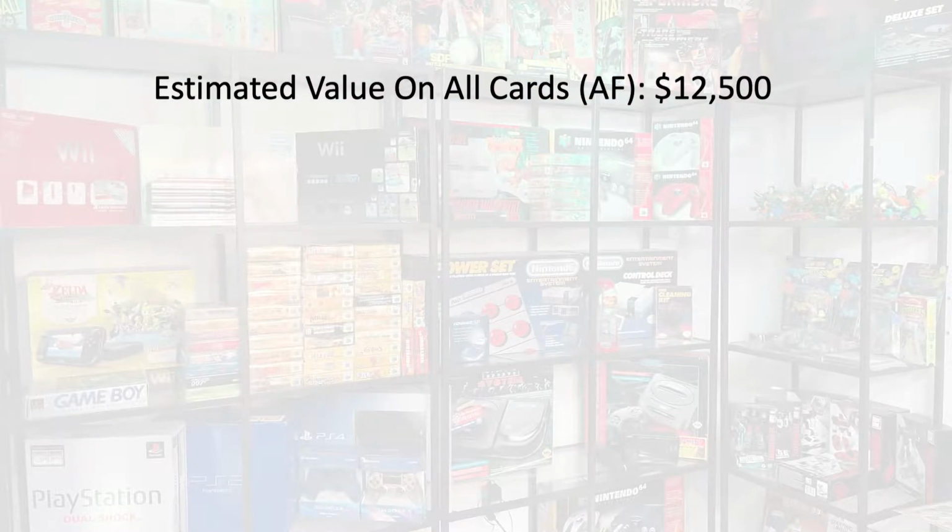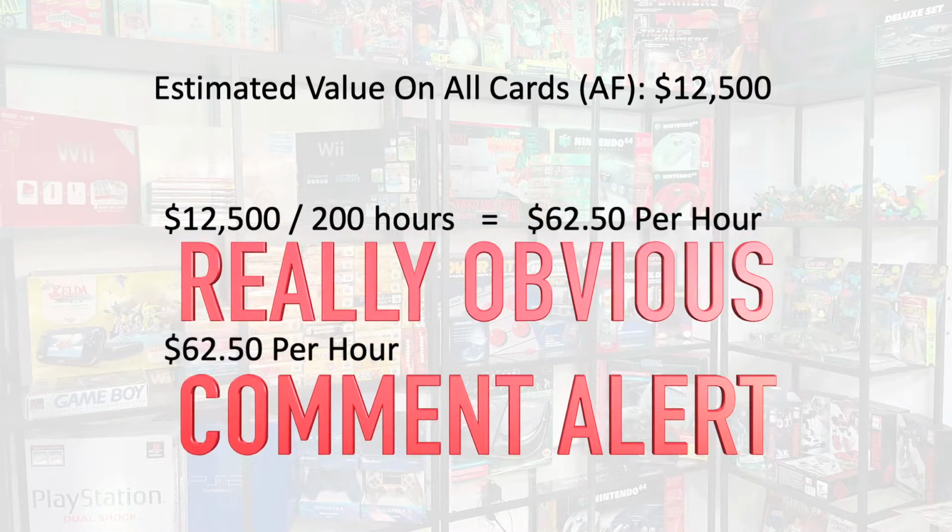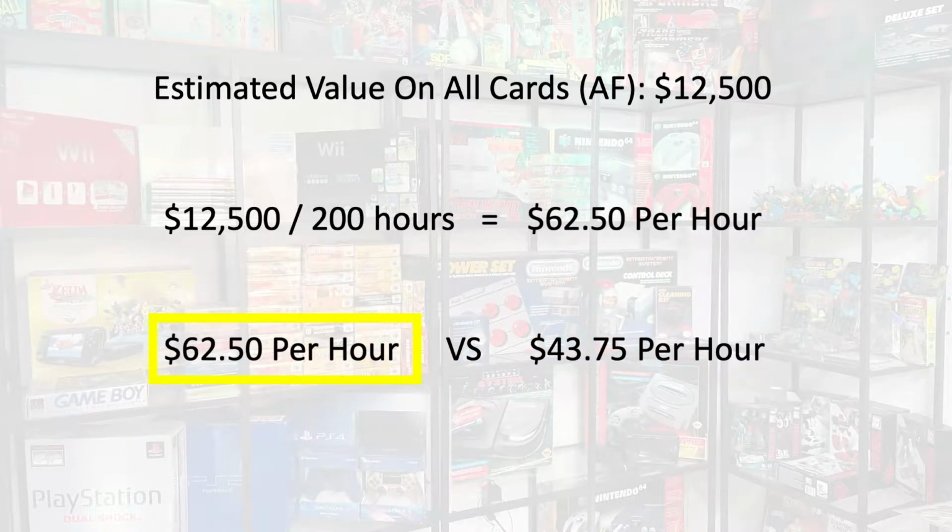Now, if the estimated value on all of the cards after fees is $12,500, let me qualify that, meaning all of the graded cards, every dollar I've put into it, it turns out after fees is $12,500, then you could do that calculation, $12,500 in value, divided by the 200 hours, it equals $62.50 per hour. So it turns out that $62.50 per hour versus my $43.75 per hour, well, yes, that is worth much more, and I'm happy I went through this process. The results were definitely good.